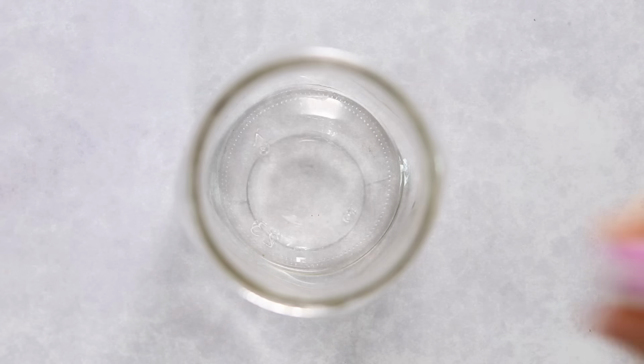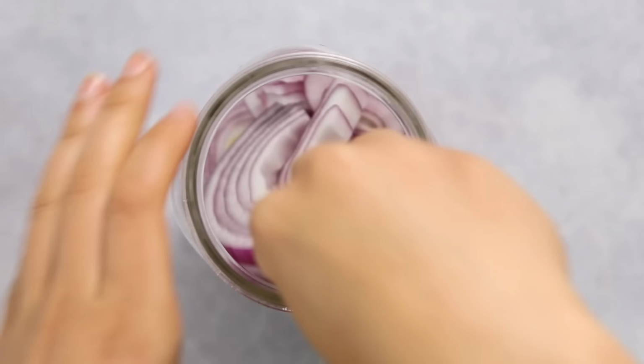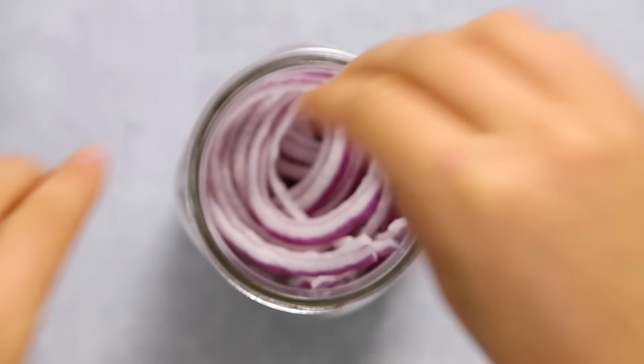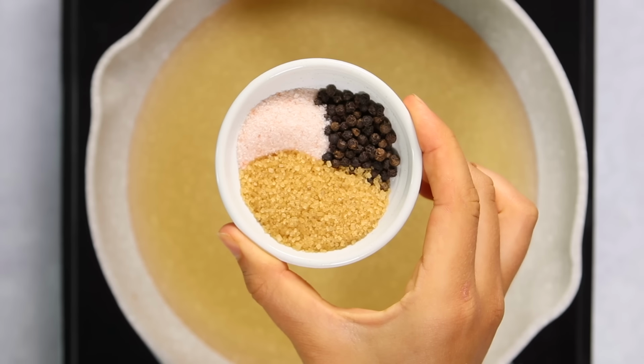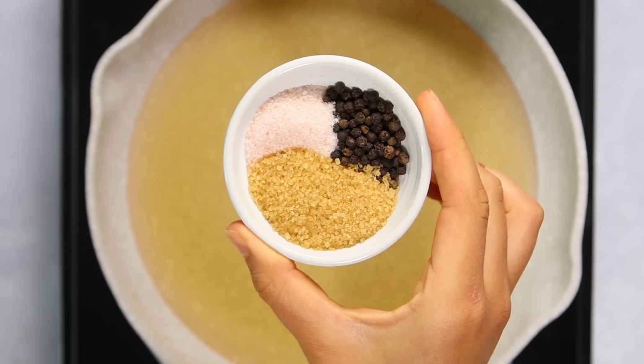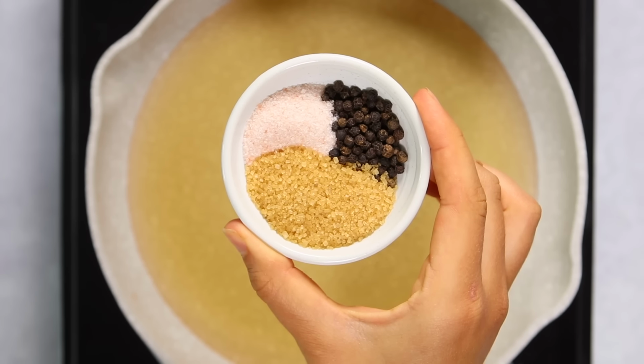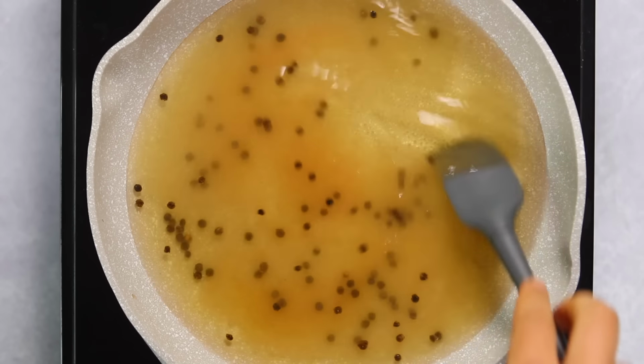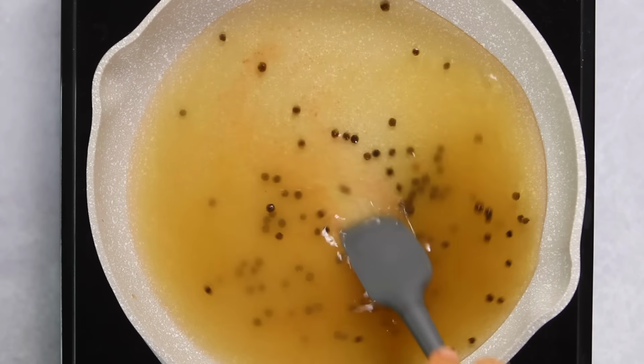After you cut your onion up, you're going to shove it into a glass mason jar, about a quart-sized mason jar. You can also use another glass Tupperware if you want, but I find that a jar works the best. And then we're going to make our pickling liquid with some black peppercorns, some salt, and some sugar. I have a list of substitutes on the blog if you don't want to use sugar, but you really don't need too much, so I just use cane sugar.